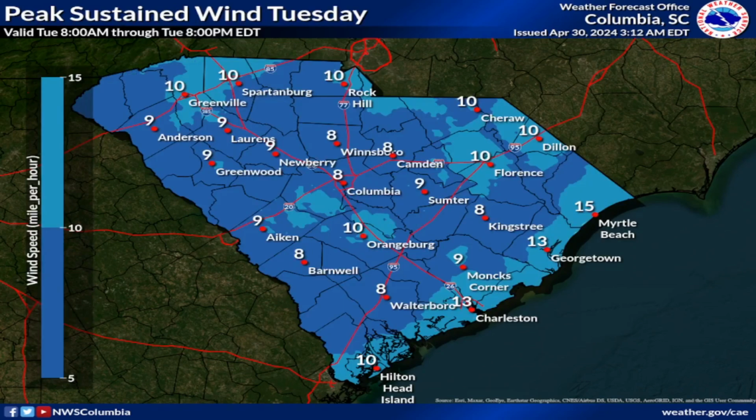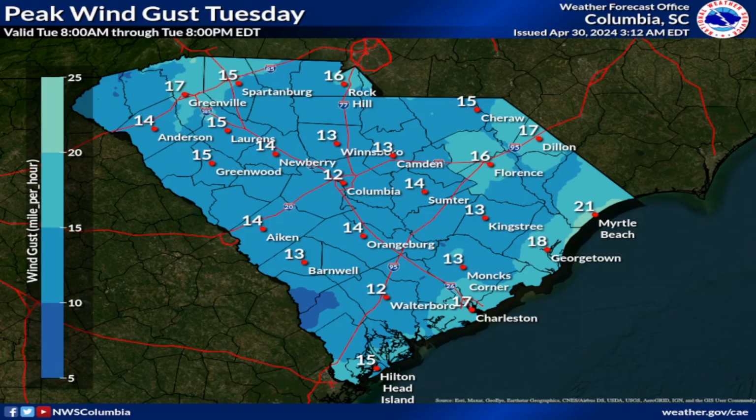Here's our peak sustained winds for today. Peak sustained winds can pretty much get from around 5 to 10 miles an hour. I'd say around 8 to 10 miles an hour actually for inland regions, and for areas just inland of the coast and the coastline, a good 10 to 15 mile an hour winds definitely cannot be ruled out. And in terms of wind gusts, they can gust up to around a good 10 to 20 miles an hour anywhere inland, and at the coast 15 to 25 miles per hour.